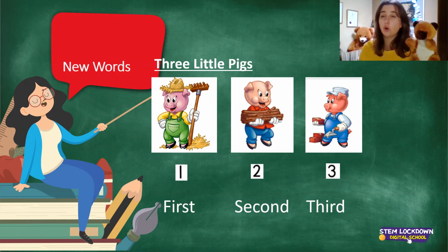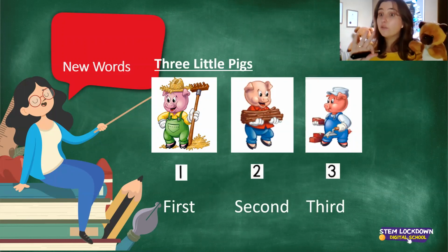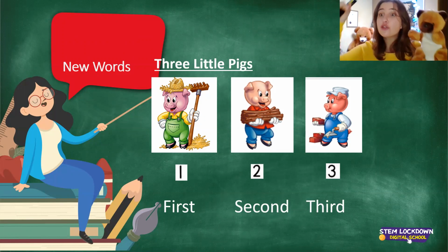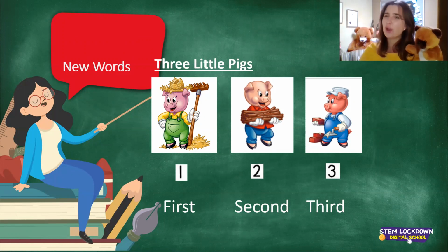So remember in our story, we heard the words, the first piggy went and built a house of straw. Then we heard the second piggy went and built a house of sticks. And then we talked about our clever third piggy who built a house of bricks. So there are 3 very nice words that also tell us something came first, something came second, and something happened third. Okay, so that's another way of going 1, 2, and 3, but we don't count that way. It's just another way of saying it in stories.